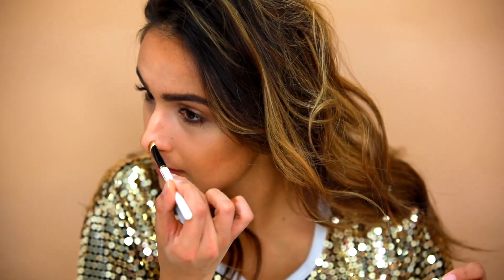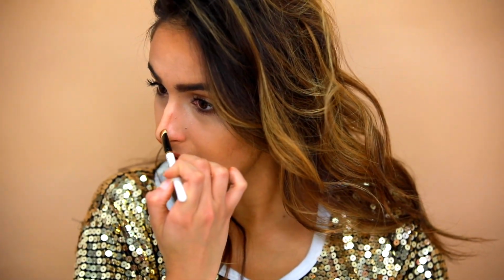One more thing I'm gonna do before I'm done here is put some of this on the sides of my nose and contour that just a little. And I'm just gonna gently tap. Another thing I like to do is kind of bridge the gap and add a little contour right here so it's not too harsh. Looks crazy now, but when you blend, you can have the appearance of a smaller nose.